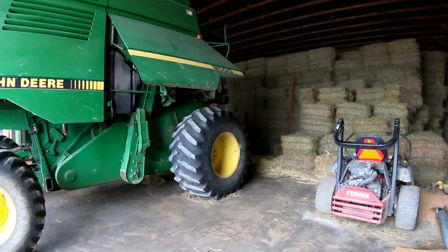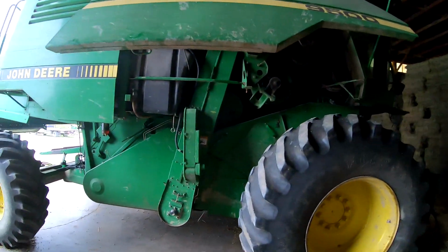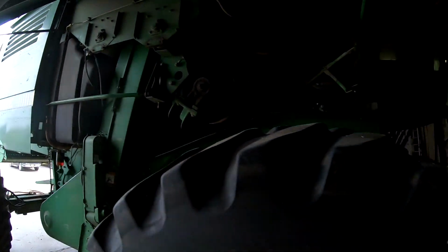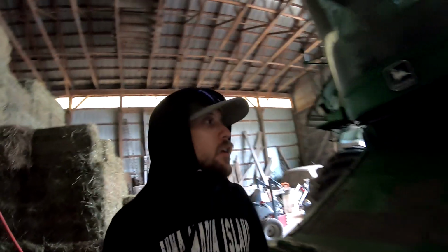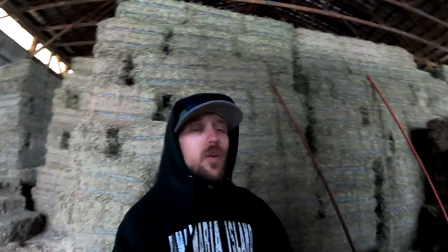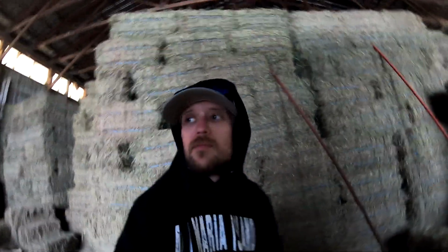So we're gonna go over to our second cutting building, which is right here next to me, and see what's inside there. So in here we've got our 9500 combine, and right now it is getting cleaned out. We were running this girl combining some soybeans, and we are getting it cleaned out to be going again with another variety. And as you can see, we got our second cutting behind me.